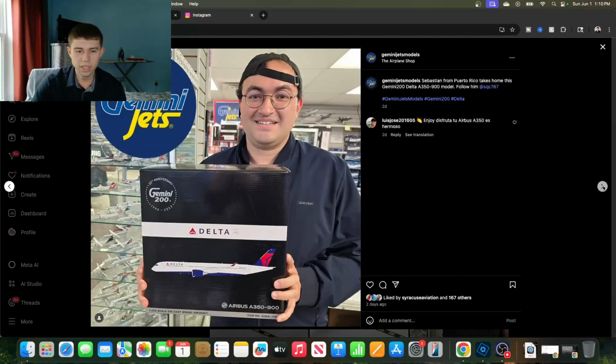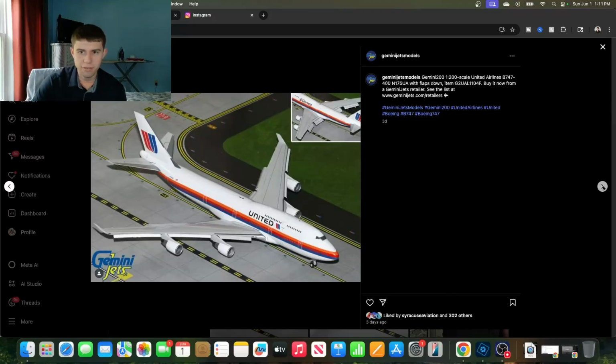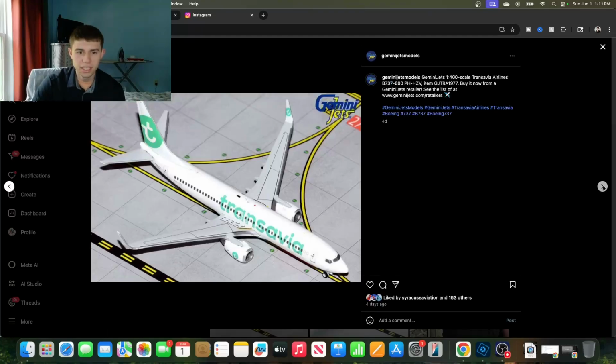Here we have this really cool Airbus A350 for Delta, so that's definitely a nice one to see right there. And we got a Braniff International Airways Electra 1-200 scale, which is nice, and they definitely do a good job distributing the different scales. Quite a few 1-200s lately here. Here's the flaps down Saul Bass United 747. This turned into a very popular aircraft. We also got this American A321neo here from Dexter from Auckland, New Zealand. So that's very nice as well.